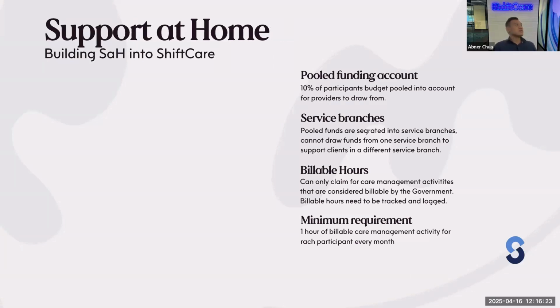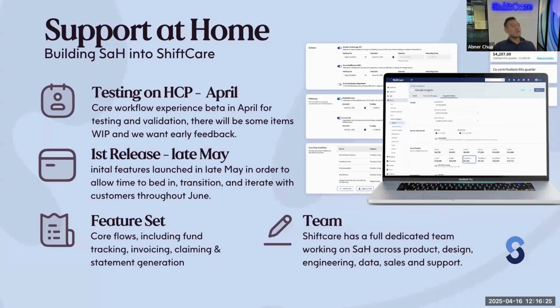Okay, so in terms of where we are with Support at Home, we're building that into ShiftCare. We're testing on HCP. A lot of the concepts with Support at Home, the underlying mechanisms to support it in our system, we're testing right now on the existing HCP model. So we're figuring out what's going to work from a workflow experience. Are there things to be wary of? Are there things to be modified or changed when we take into account the requirements for Support at Home?